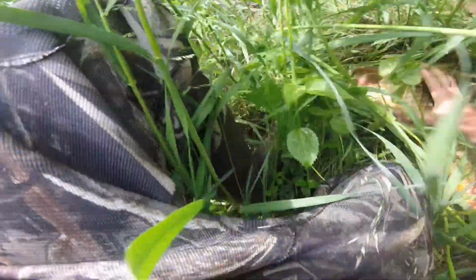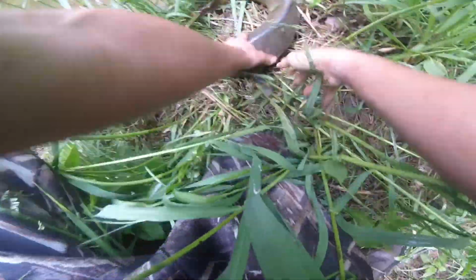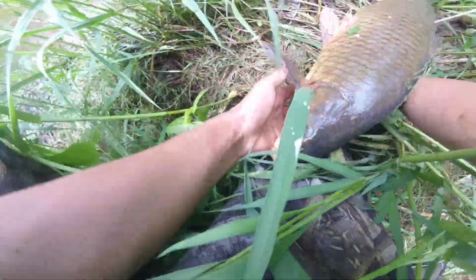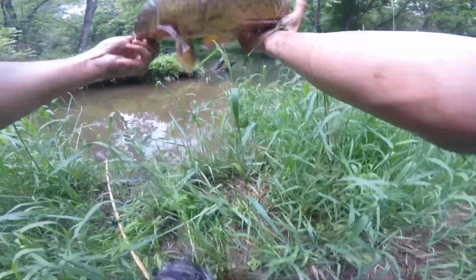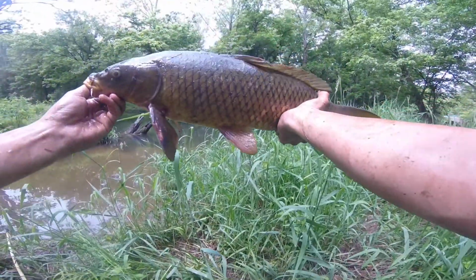Got him! There we go. Got him. Yes. Carp. Come on, man. Work with me, buddy. Work with me. Lip them. These guys are so muscular. This is a smaller one. A few pounds, probably like 5 or 7 pounds. There we go, guys. Look at that.